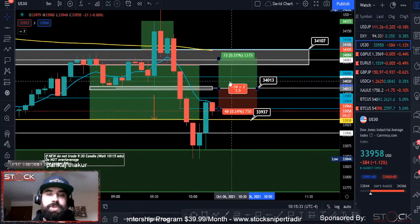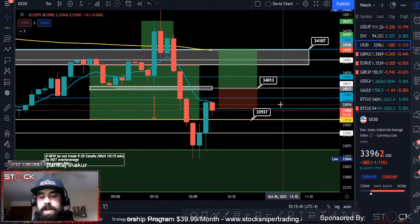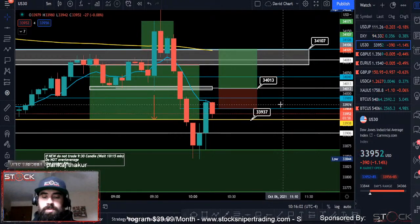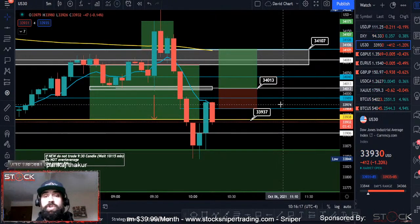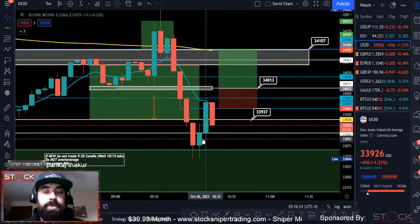34013, if it's going to continue in a bullish direction, this is the way it's going to go. I just want you guys to understand this. We're looking at getting back to the 200. I personally put a buy stop around this area, just me. You guys can do what you want, but that's what I did. Like I said, US30 had a nice little dump, and now we're getting a nice little bounce out of the demand zone.